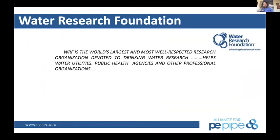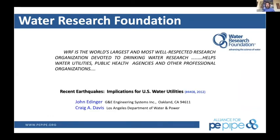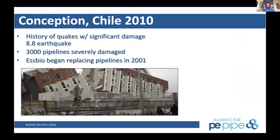So let's take a look at a couple studies. First one, the Water Research Foundation hired these two guys, Edinger and Davis, to travel around the world and look at the aftermath of some major seismic events. First place they went, Concepcion, Chile. Back in 2010, they had an 8.8 earthquake, pretty significant. What's interesting about this case is that SBO, the public utility in Chile, they had begun replacing pipelines with polyethylene back in 2001. So almost a decade of polyethylene use meant there's a mixture of materials in the ground made for a good comparison study for Edinger and Davis. So 8.8 earthquake hits, major damage above and below ground. Edinger and Davis could not find a single HDPE failure as a result of that quake.